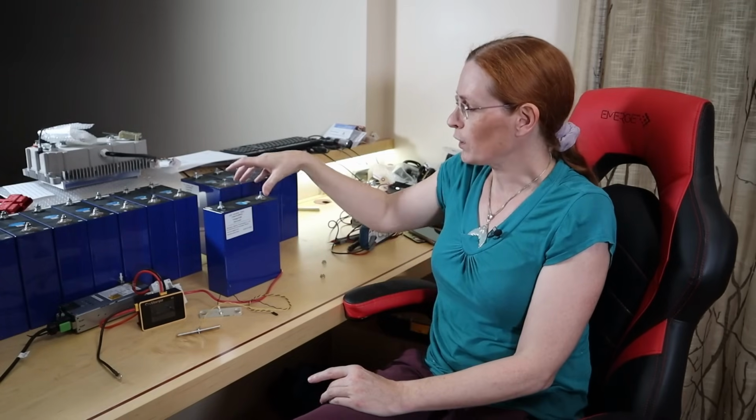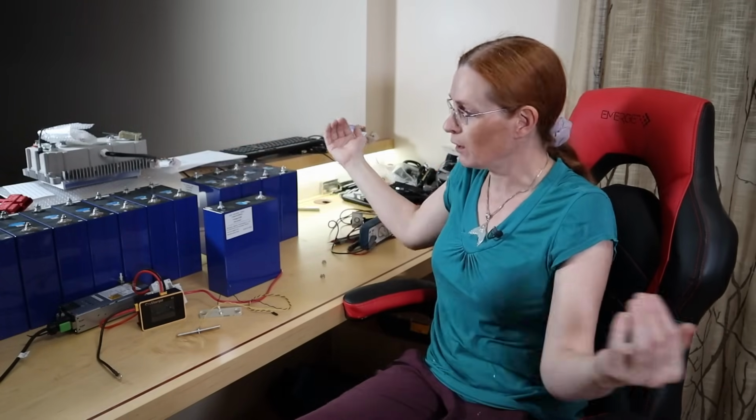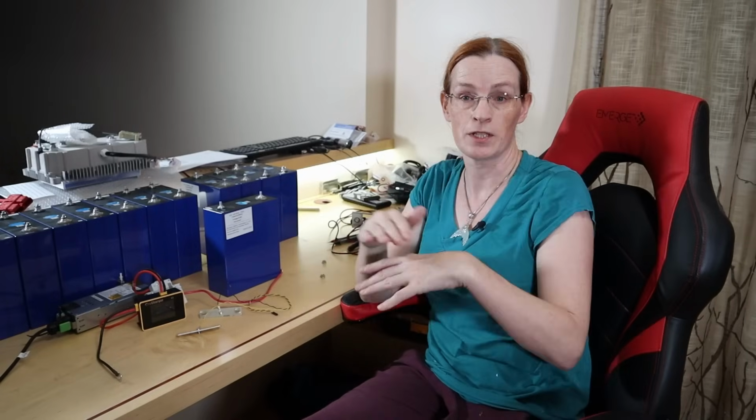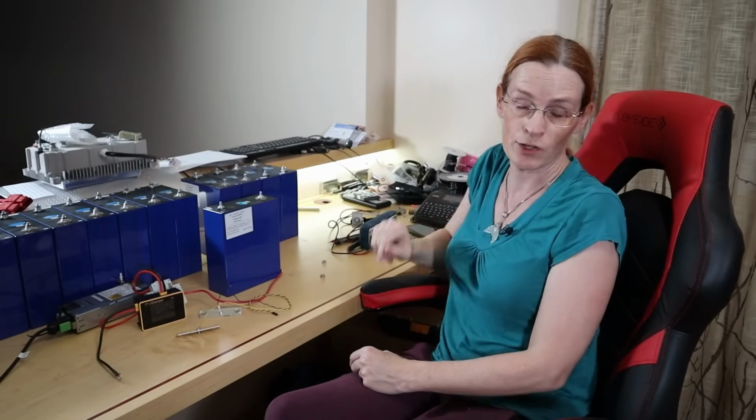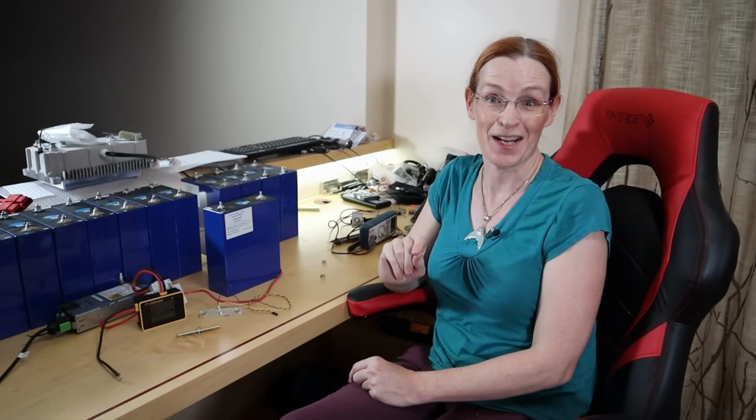So once I get this up relatively close, I can connect it in parallel. These will start discharging into it to balance them out, but I'll stick the charger on the far end and let the whole pack charge up. I expect this is going to take a long time.